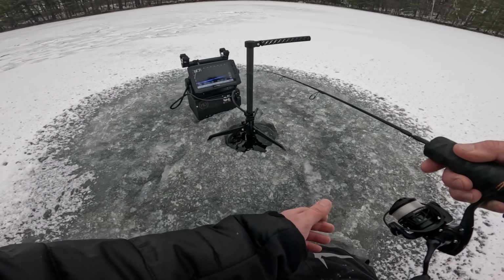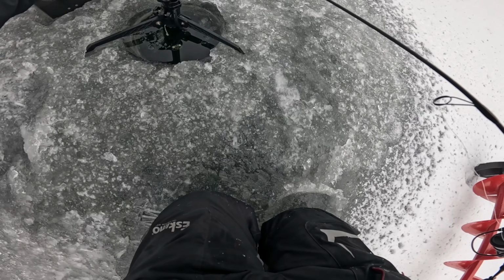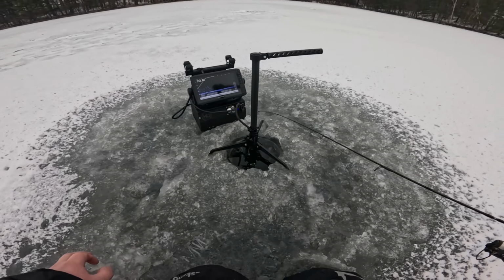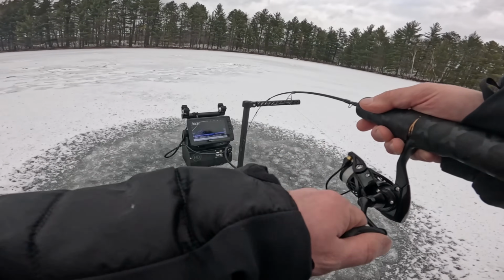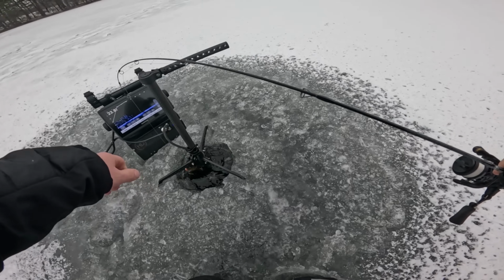Oh boy, there are a lot of fish below us. Go ahead and move this down. Oh, I'm already on. I'm on. He ate up. I didn't even feel him at first. What do we got? Oh, nice bluegill.